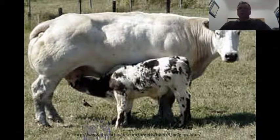So let's say that we've got a cow that looks like this, and we might think, well, is this the sort of cow that we want? And if not, why not? And what is it about this cow that makes her interesting, different or special? And there might be different ways that we would describe this cow.